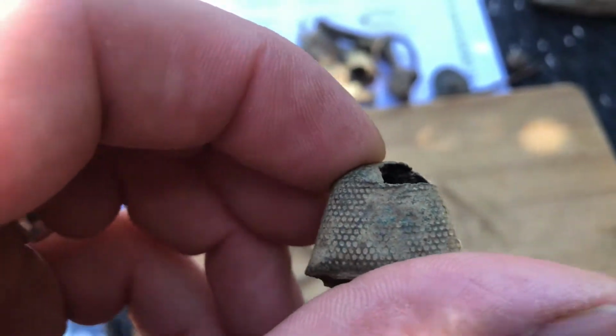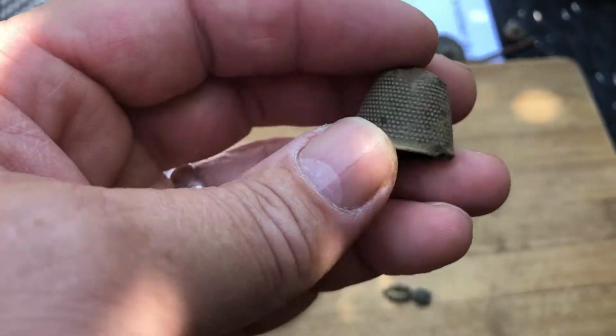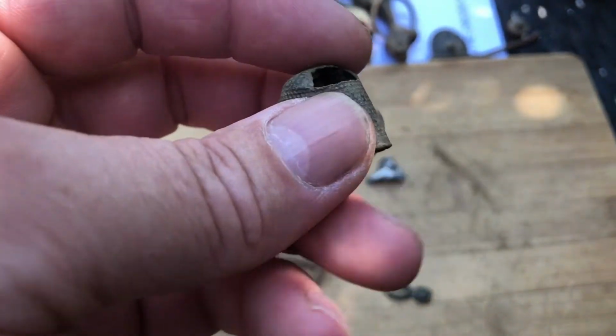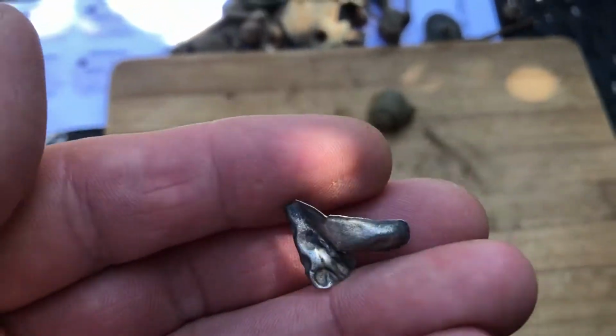Thimble, unfortunately, there's a great hole in it. I won't be cleaning that up anymore or spending any more time on that. It will just go in the box with the reject thimbles. There we go.